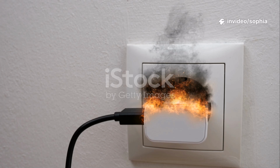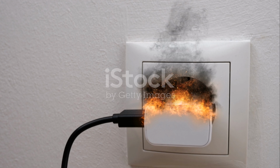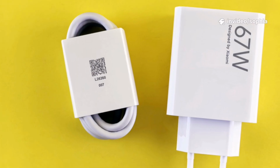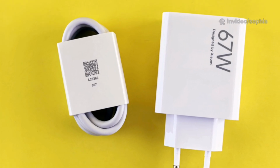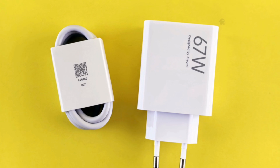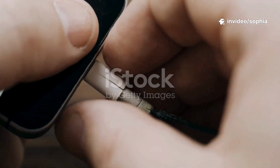Energy waste is one thing, but what about safety? Overheating chargers aren't just inefficient, they can be genuinely dangerous if ignored. Many people don't realize that a charger that feels too hot to touch could be a warning sign of a bigger problem. Quality chargers from trusted brands have built-in protections against overheating and electrical faults. These safety features are designed to shut down the charger or reduce power if something goes wrong, helping to prevent accidents before they start. They may get a bit warm during normal use, but shouldn't ever be hot enough to cause discomfort or pose a risk of burns.